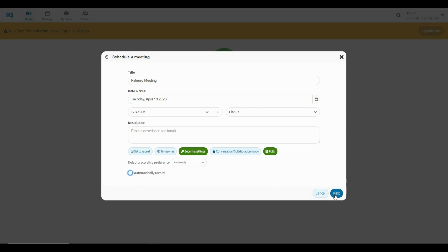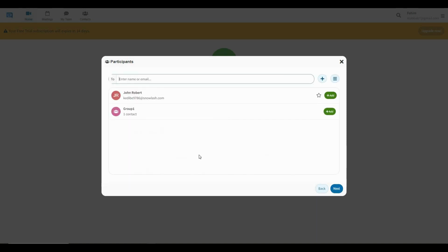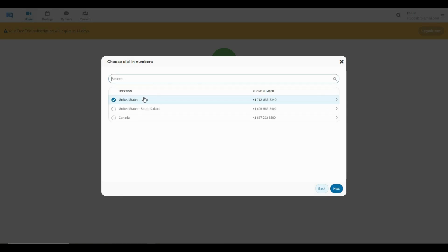I'm going to deselect it and then click on next. So now you have to choose the members of your meetings. As you can see, I have added one member earlier, so I can add him to the meeting and then click on next, and then you have to choose the dial-in number. So let's keep the default one and then click on next.